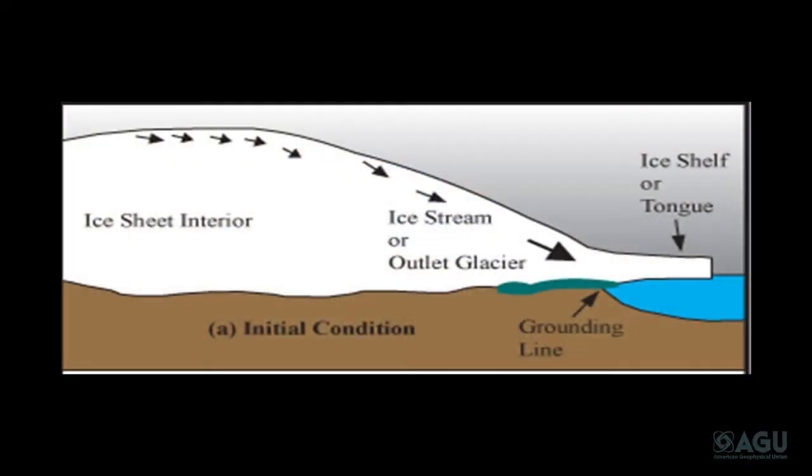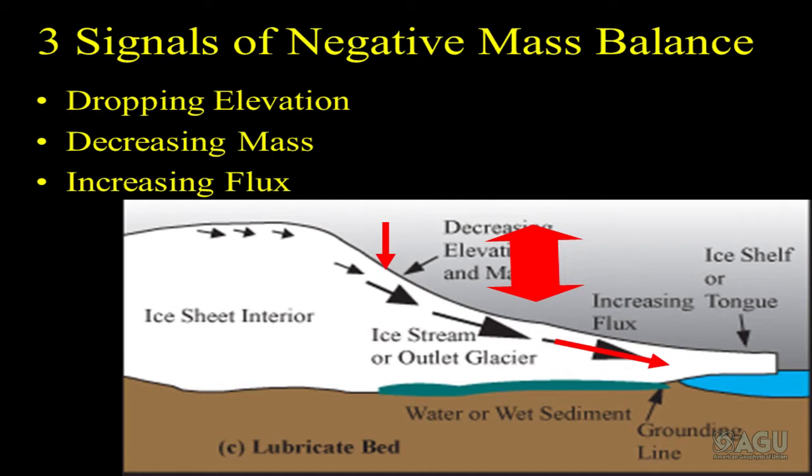Now I'm going to scream through. This is a cross section. We've just finished talking about that. There's the ice shelf on the right, the ice stream, and the thick part in the middle. And really the question is, how do we know that the ice sheets are changing? There are three big signs that we see using three different measurements that help us know that the ice sheets are changing. They are, the edges are dropping.